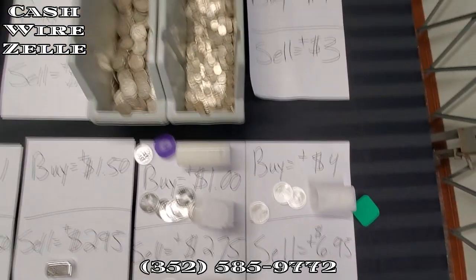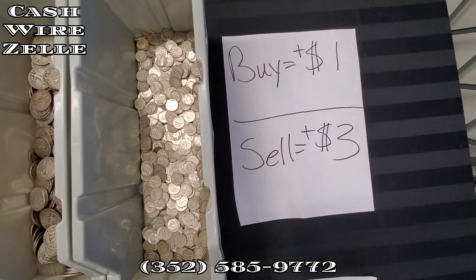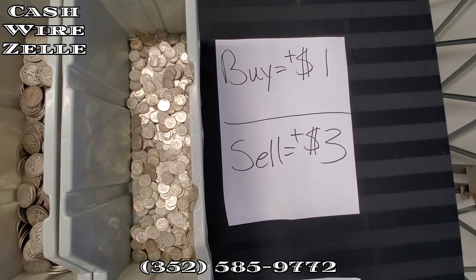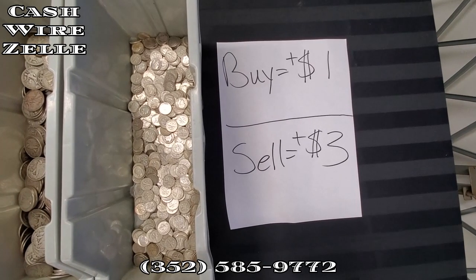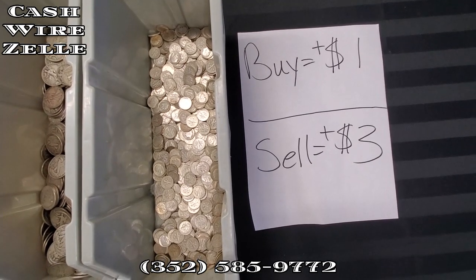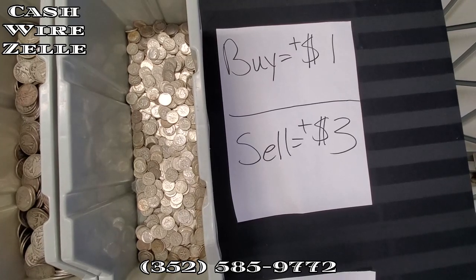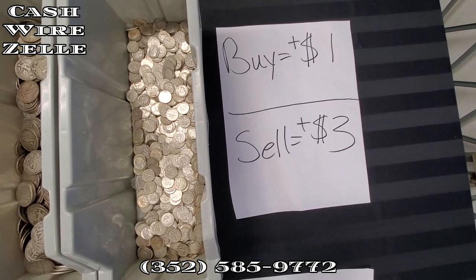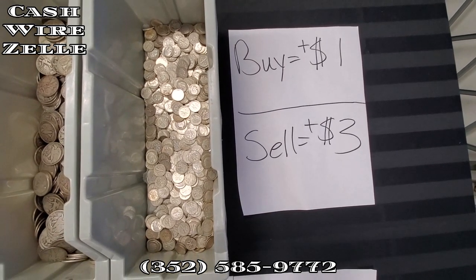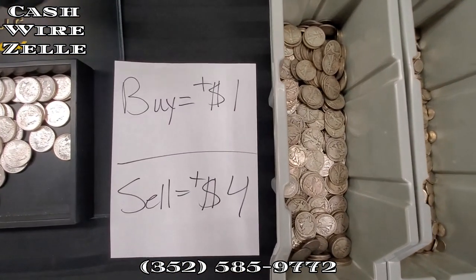All right, and then the junk 90. So we got on this side, we got dimes. All right, guys. Dimes and quarters we're buying at the spot price plus $1 per ounce, and we're selling them at the spot price plus $3 per ounce. With spot at 24.33, that means your out the door price is going to be around 19.5 times face on the dimes and the quarters. And I think that's going to be pretty stable for a little while. That came down dramatically. Mm-hmm. The junk 90 and the Silver Eagles have definitely come down the most. That is for sure.